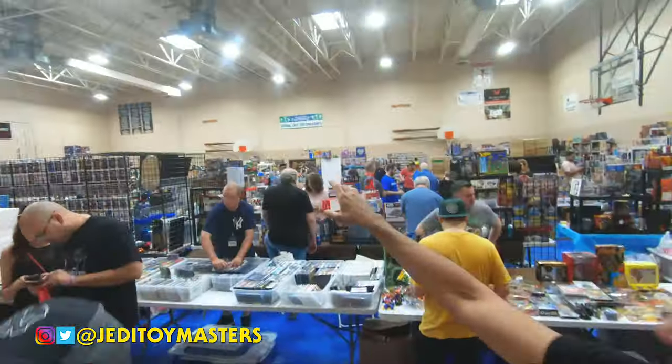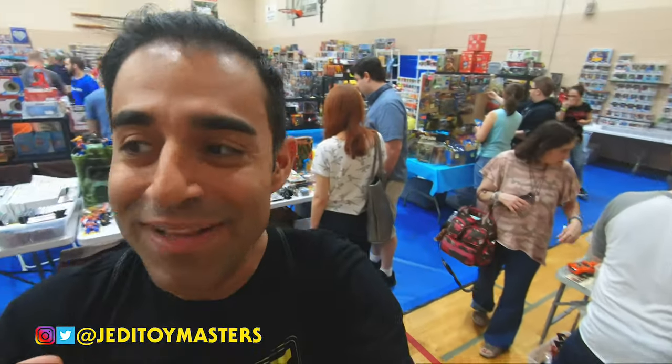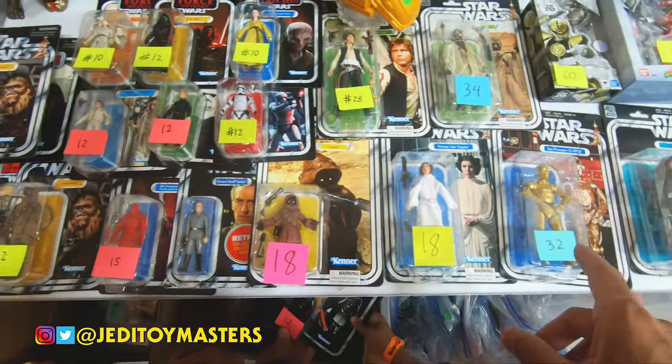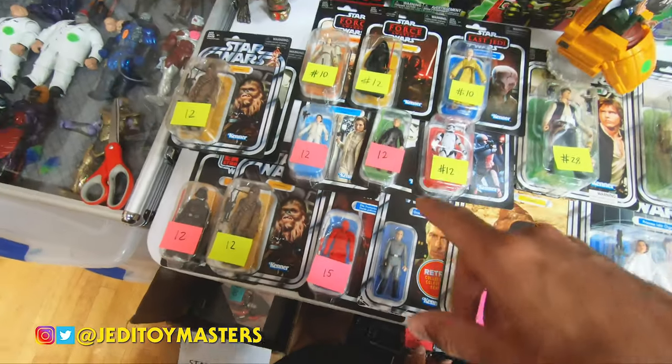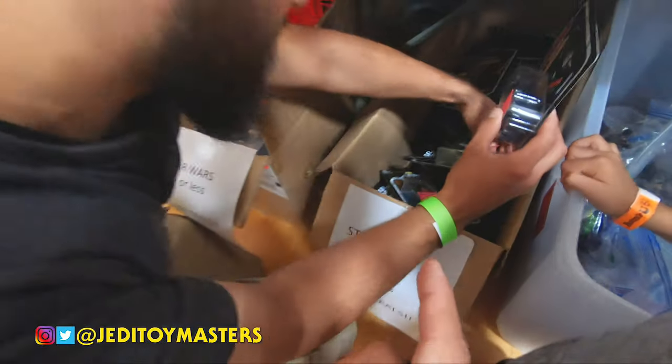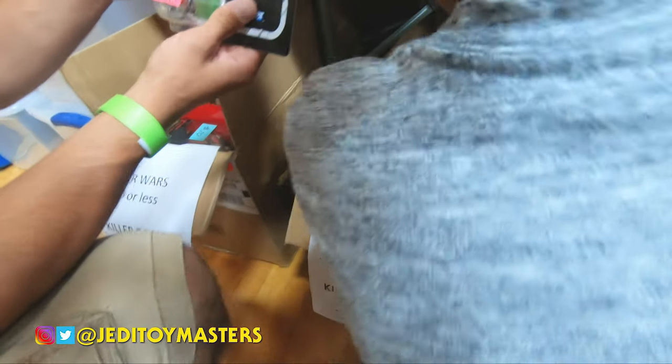Good. We've literally only been to one table here. This place is huge and we've only done one table. We're gonna be here a while. We got some 40th anniversary, some vintage collection, some black series over there, but we're gonna do some digging here in the bin. These are 15 or less.